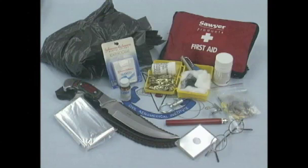A point to remember: keep the personal survival kit to a size that can easily fit into a pocket. The idea is that when you leave the aircraft, so does the kit. Try to keep food items out of personal survival kits because they may leak or spoil.